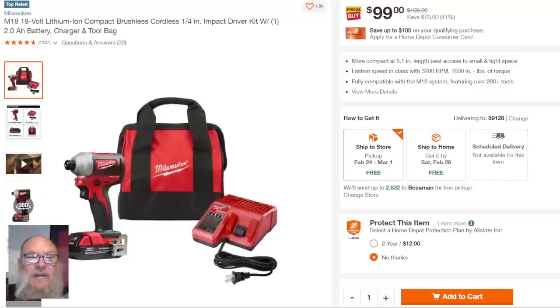All right, and we also have the Milwaukee M18 brushless, so it's not the brushed, and it's not the Fuel. This is the middle of the road, the Goldilocks zone, if you will. Quarter-inch impact driver, your standard impact driver, with the 2-amp-hour battery, charger, tool, and bag there for $100. Not a bad little kit there.